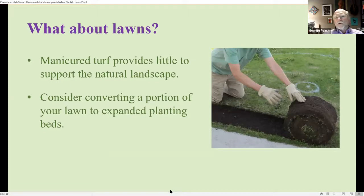I haven't talked about lawns either, but let's talk about lawns. The turf we put down, most of us, really does very little to support anything going on in the natural landscape. If you have Kentucky bluegrass in your lawn, guess what? It's not native. It comes from Europe. Where you're growing grass, you could actually be growing other plants that have much more value to the native landscape, and probably add a lot more interest to your yard.